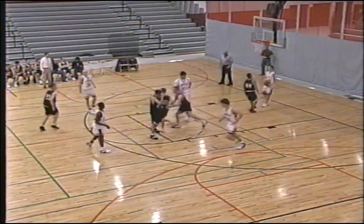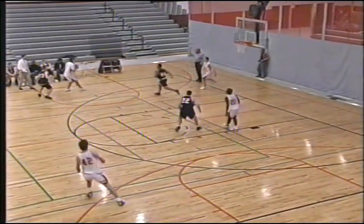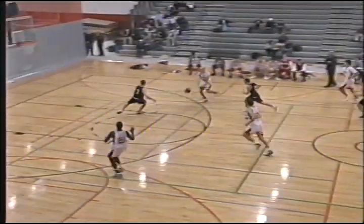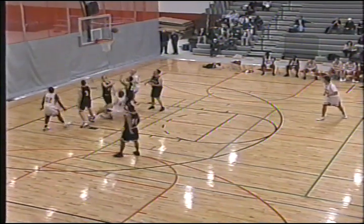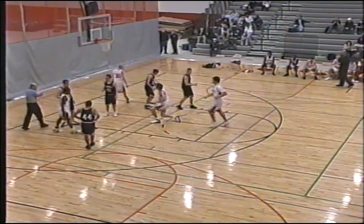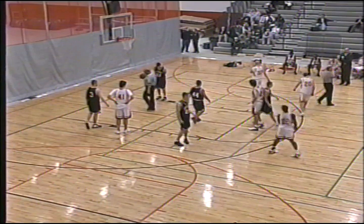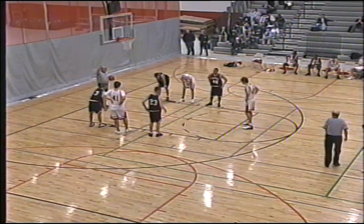That's another jumper by Ravito. That's 2 in a row for him. Up ahead to Chris Potts to Marcus Burke. Up with the left hand, no good. Rebound Steve Cunningham, he gets fouled. Good work by the big guy once again. Well, so far Milton hasn't had much trouble with the press. I think they've been able to see over the top of it, make the long pass to the big man. Be interesting to see how long Wellesley stays in the press.